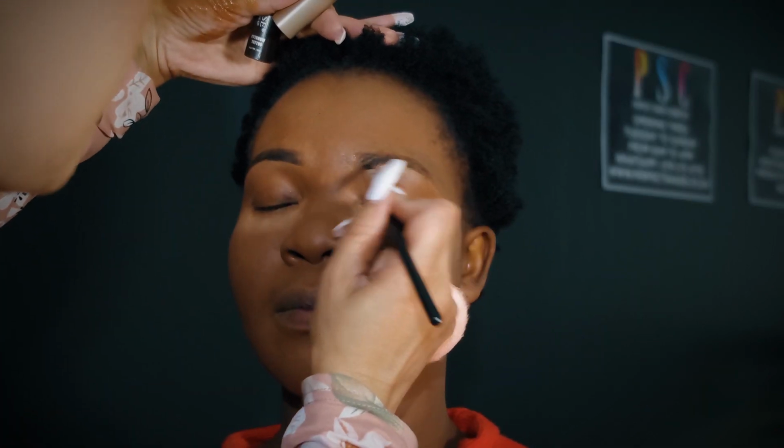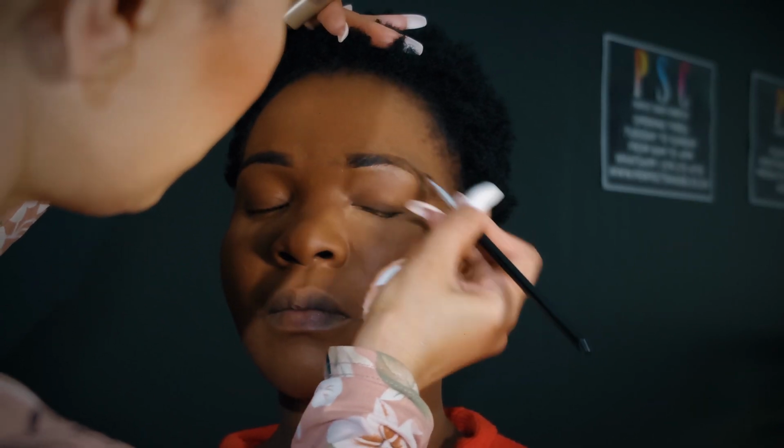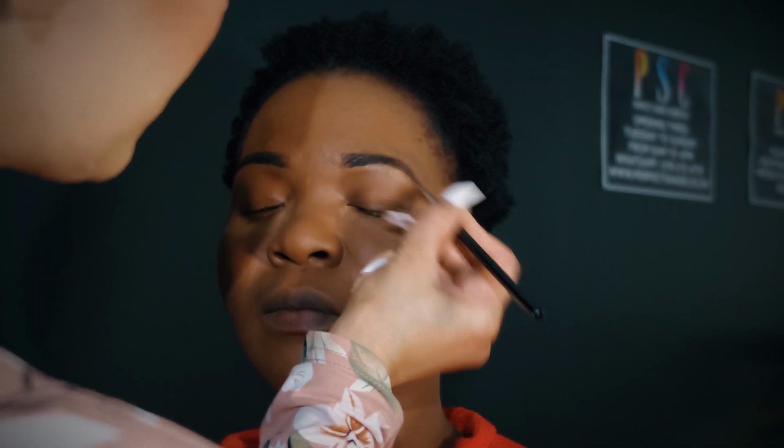Okay, now that I've taken away the excess hair, I am going to shape it with our brow brush and our brow tattoo in number 2. Our brow brush is 35 Rand currently, and the brow tattoo is 150 Rand. So just giving her very natural brows, not overly defined. Okay, so that's our brow tattoo in number 2, and that's our brow brush.